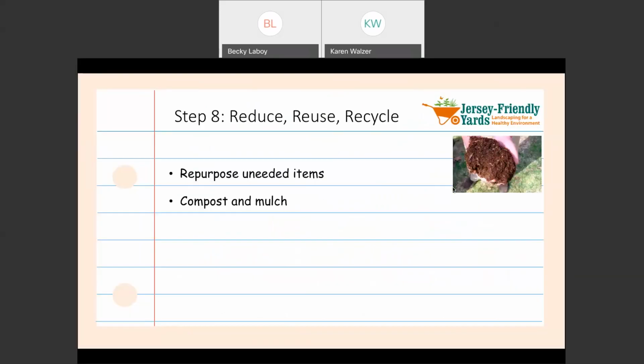And finally, step 8, reduce, reuse, recycle. This step addresses two similar ideas: reusing and repurposing human-made materials and incorporating them into the garden, and recycling nature-made materials into the garden compost and mulch.